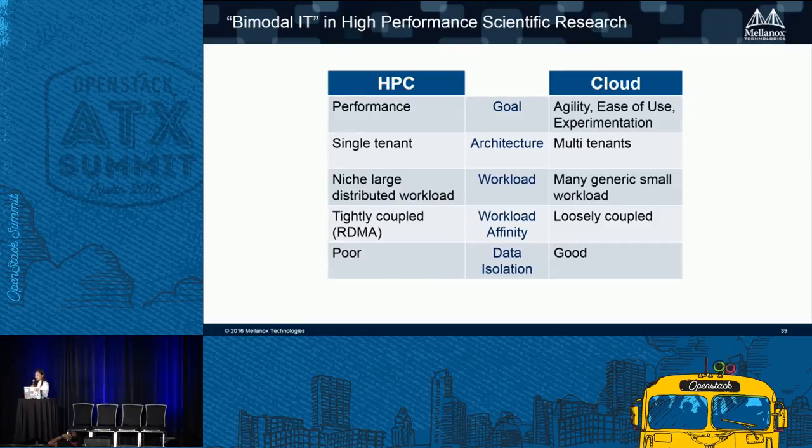So the HPC cluster is really designed to provide high performance computing, and normally accommodates a single tenant, multi-users, but the same single tenant. It's built for large distributed workload, sometimes tightly coupled, and you have to use RDMA to communicate between the computing nodes. And in terms of data isolation and protection, which is important for genomic research and bioinformatics workload, it's really poor in the HPC cluster.